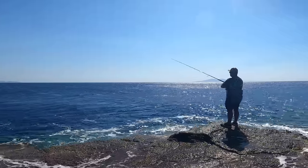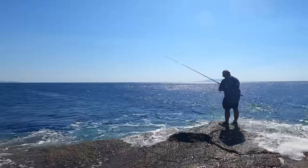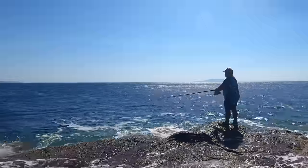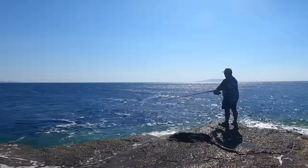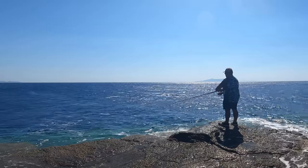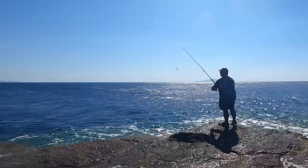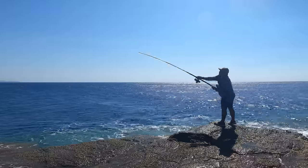Strike one. Strike two, I don't believe it. It seems that the fish got smarter. I don't have many chances to get another one. However, the currents and the hour are perfect. I will try to get at least one more.